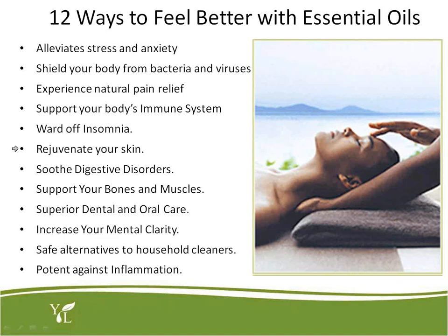Rejuvenate your skin. Oh, Pam and I are doing a presentation even as we speak. We're trying to finish up a presentation called Healthy Skin, something like that. We're talking about different skin diseases and what you can do. I will tell you, if you want to rejuvenate your skin, the number one supplement is Sulfurzyme. I have had such great results with using Sulfurzyme in my Ningxia Red on a daily basis for my skin.